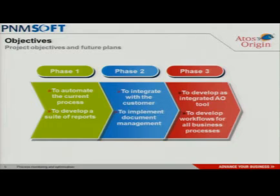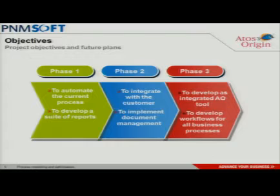A self-service mechanism with Sequence would actually allow our customers to log into the tool and make their own requests for change, and it will reduce a lot of rekeying and a lot of issues for us. Also, as part of phase 3, which we're looking at the moment, is to develop Sequence as a full Atos Origin tool, with continued development of all Atos Origin processes and linking and integration with other tools such as SAP and other HR tools that we use.